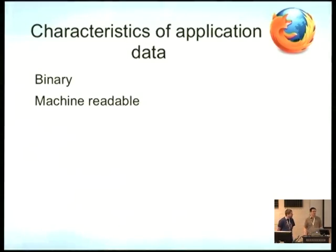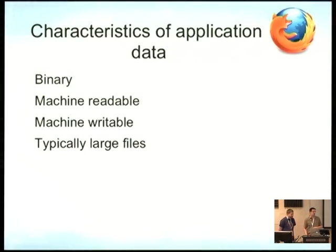Typically machine readable, interpreted by some sort of program, not necessarily meant for humans. The opposite of that is machine writable. Some sort of application probably created this data. It's not something that you necessarily wrote. And often they're larger files. 4 gigs even. Yes, exactly. 4 gigs. Yeah, some terabytes in some cases.